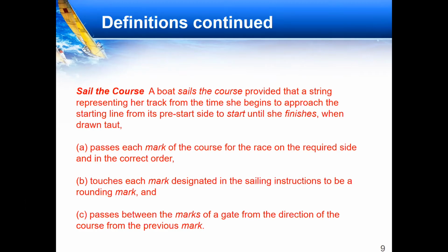Remember the string rule? So now a boat sails a course provided that a string representing her track from the time she begins to approach the starting line from its pre-start side to start until she finishes, when drawn taut, does each of these things. And this is basically what Rule 28 said in this quad, basically the same thing. So let's just take a look at the string rule for just a moment.